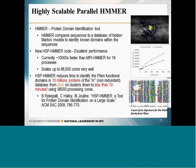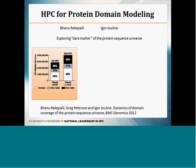So we were able to identify domain models for 100 million, or I think it's about 10 million proteins, domain models we can identify in humans. I think 98,000 was on track, and then this was published. So we are going from days and months of calculation to hours and minutes.